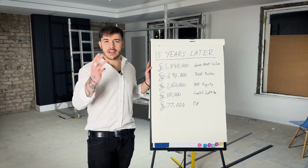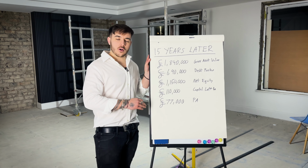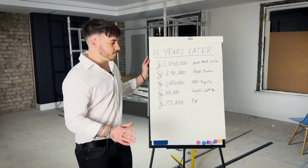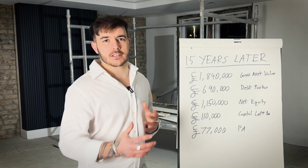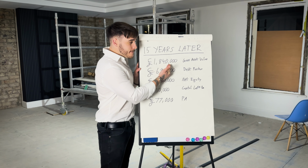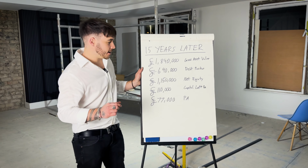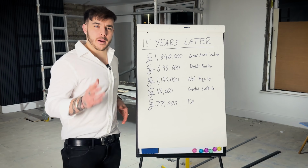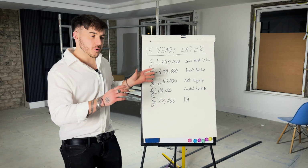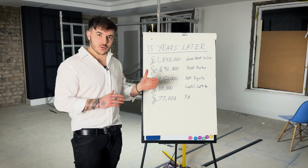And because it took you 3 years initially to acquire the properties, we're only going to calculate our income numbers over a 12-year period to be conservative. But we will assume that the asset value's doubled, just so this video doesn't take so long. So now you've got a £1.8 million portfolio, which is nuts because you started with 200k, but your debt position stays at £690,000 because the bank doesn't own equity in your property. They don't benefit from the uplift. It's purely a fixed loan which gets eroded by inflation.